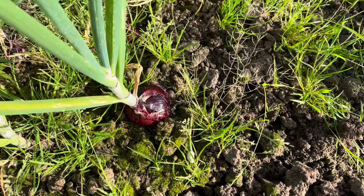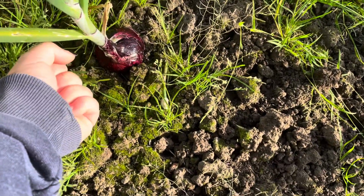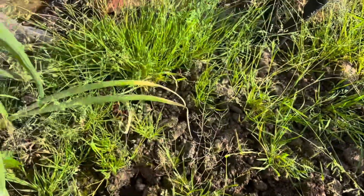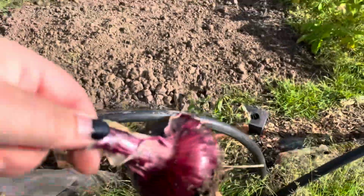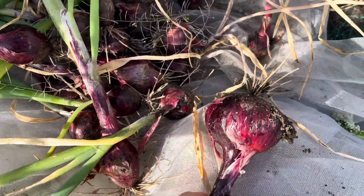So I want to show you these two, and fingers crossed. I know I haven't said it for a while, but these two are the biggest onions I've ever grown out of this whole thing. So, come on, let them be good. Right, so looking on the video, you can't really tell if that's big. But look, it is pretty big, man. Please be okay. Oh yes, it is, look at that. It's perfect. And if I just compare it to the other ones, look how big it is compared to the others.